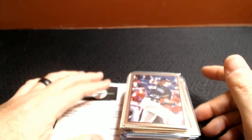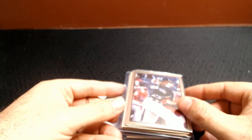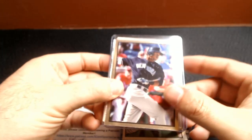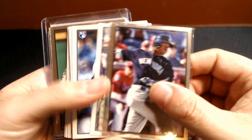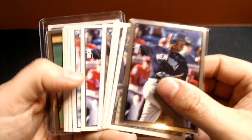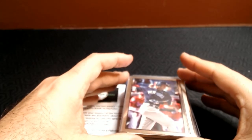So let me tell you what I enjoy about them and why I still participate in them. So first of all, Bowman Heritage boxes are going for about $130 a hobby box. Buying into a random team break like this, the spots were listed at $7.50. So for a fraction of the cost, I can get involved in them. So I don't have as much upfront cost.